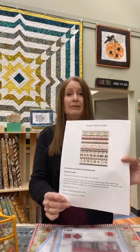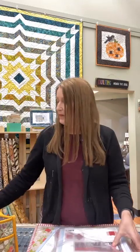It goes from the very basic of rails to flying geese, hourglass, sawtooth star, square in a square. This will really be a chance for us to work together on improving your precision piecing. So that is called Prairie Picnic Block of the Month. We will be doing a row a month together. So those are the next 3 upcoming blocks of the month. I actually have ordered for another block of the month, and I will get that worked out and show you that in another week or so.